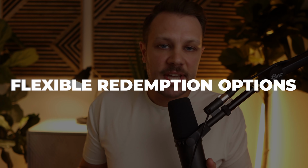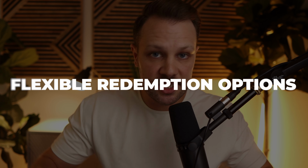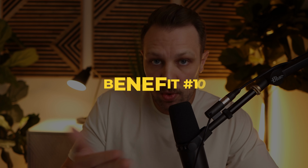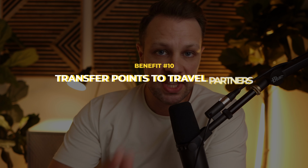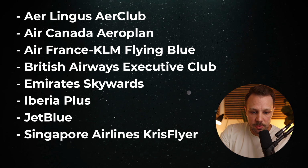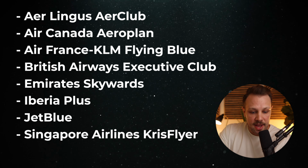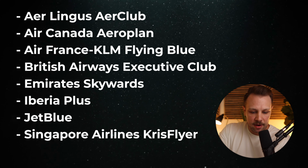Now, benefit number 10 is we are going to be going into some of the flexible redemption options that this card has, meaning that you can transfer these points to Chase's travel partners. And this is one of the most powerful things that you have when you have this specific card, because you can transfer these points to Chase's vast array of travel partners. And they have a bunch of different partners. For example, here are some of their airline partners that we will show you here on the screen. You can see they have Air Canada, Air France, British Airways, Iberia Plus, JetBlue, Singapore Airlines, to name a few.